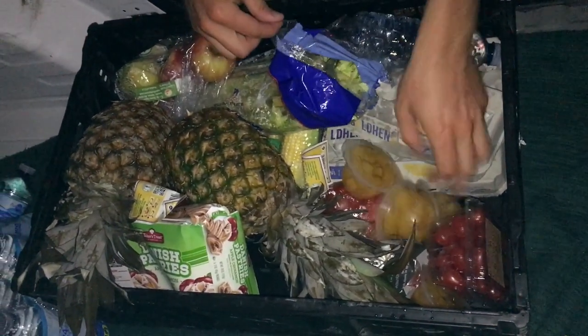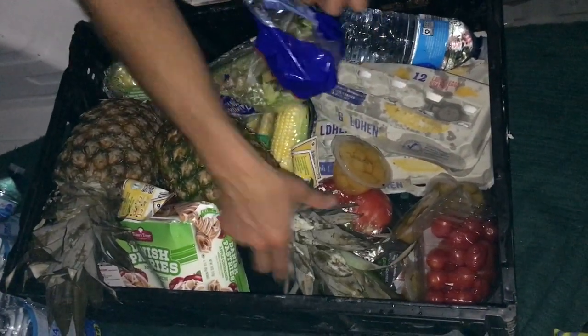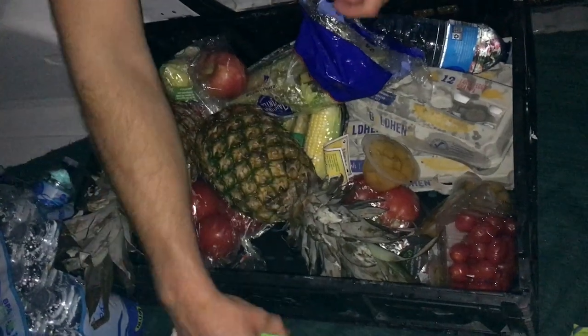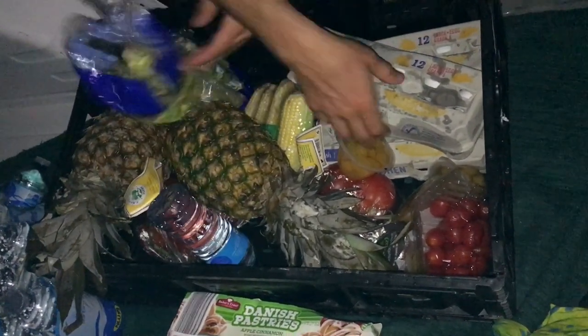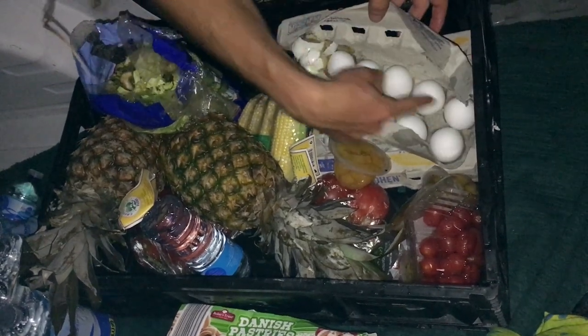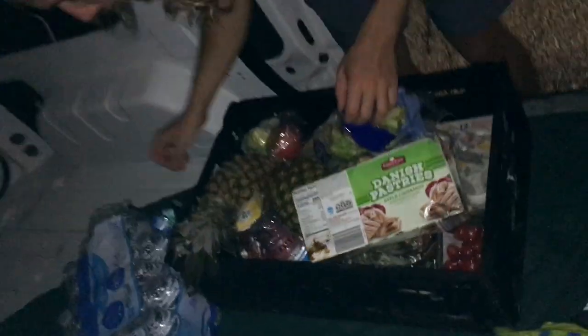We've got these closed peaches. These cherry tomatoes are still decent. Corn on the cob in there, apples. We've got these like bakery loaves and stuff. Some more tomatoes, some eggs in here. Most of them, I think one or two might be squished, but for the most part, hey, look at that. These are all perfect, pristine. We are going to take these on back and see what we can do with it.